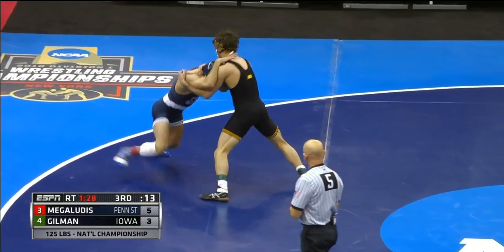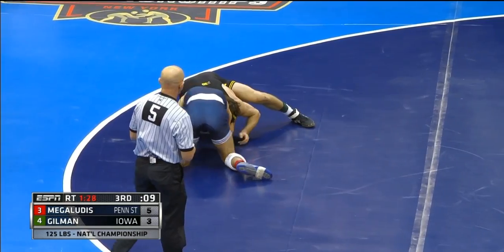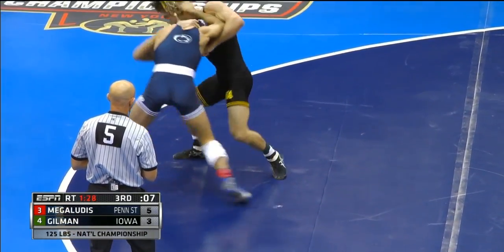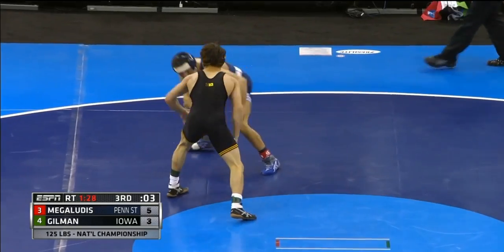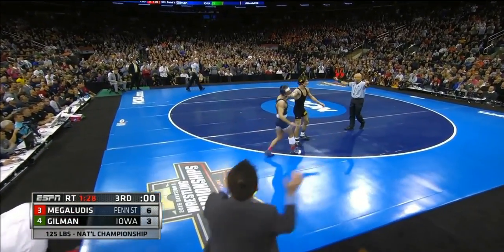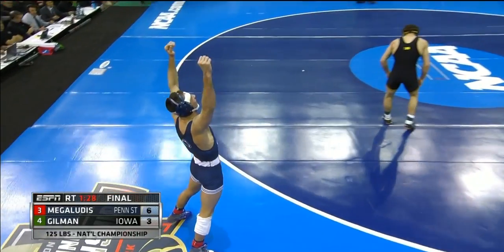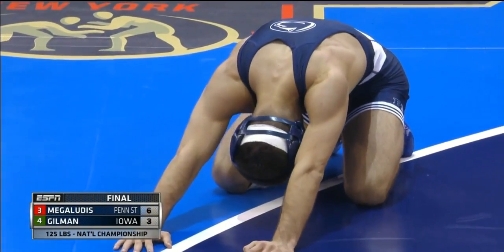He needs to show something right now. He's going to need something big, something huge right now to win this thing. Megaludis is just trying to stay away. And he found a way. He's been waiting a long time for it, and finally, Nico Megaludis is a national champion.